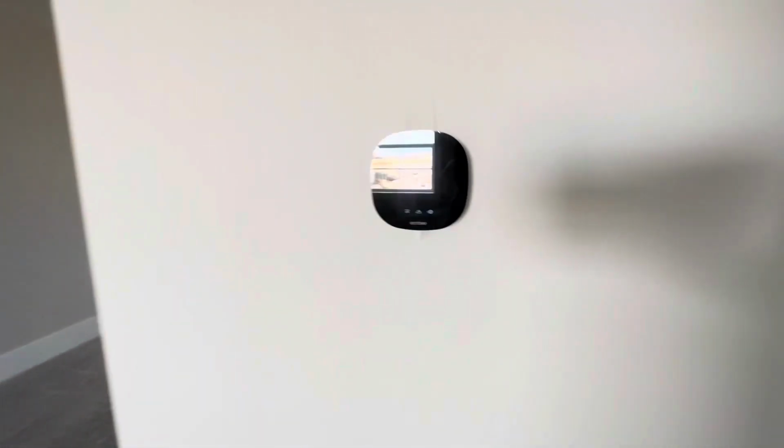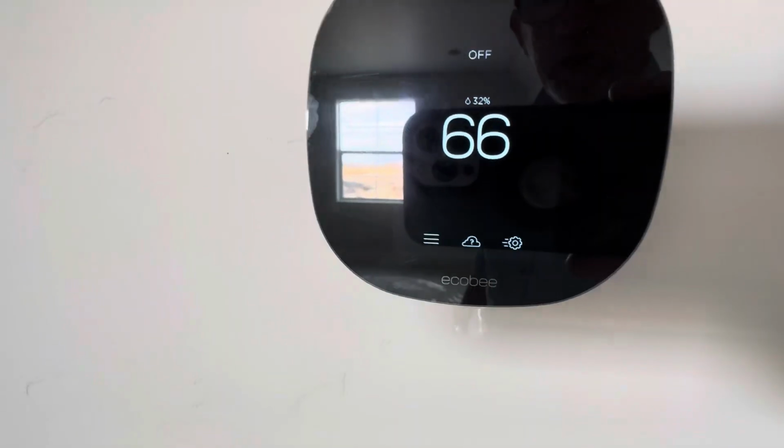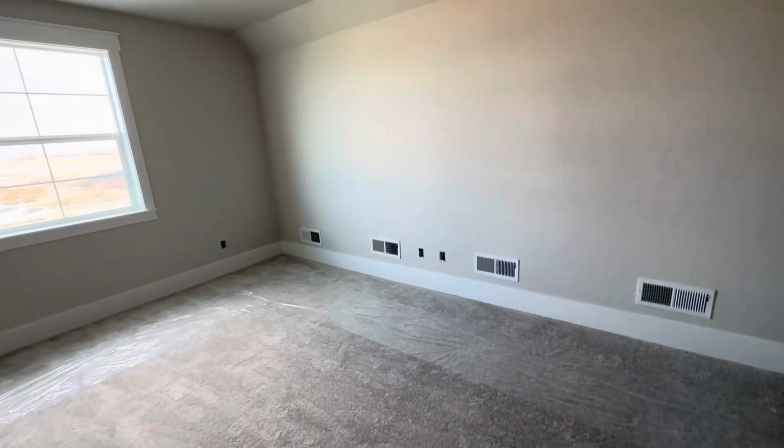Oh, here's a separate thermostat up here, which is also excellent. You'll have to study up on that. And lots of vents, which is also very important when you have a bonus room above the garage.